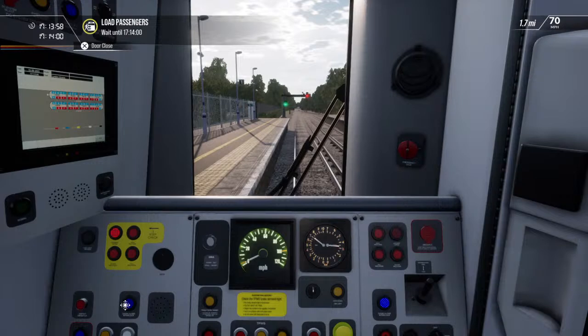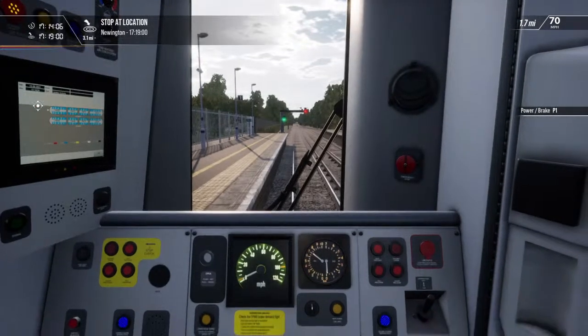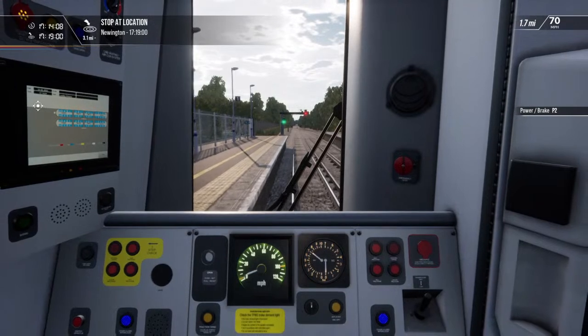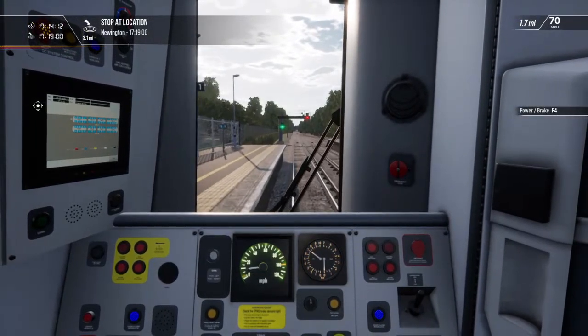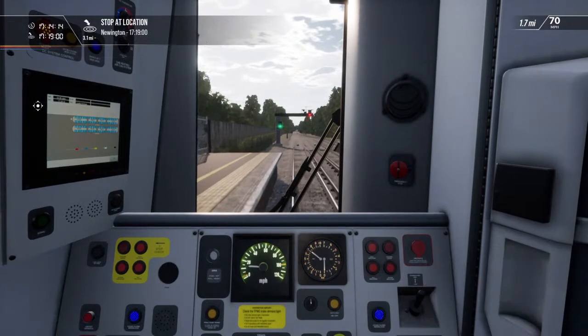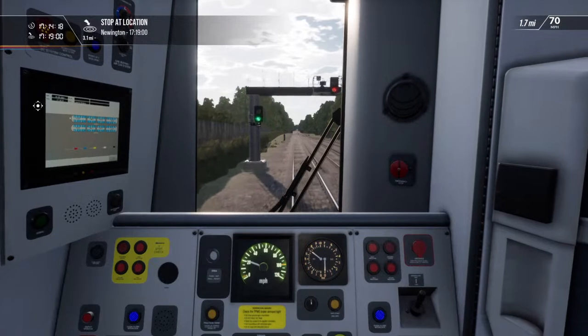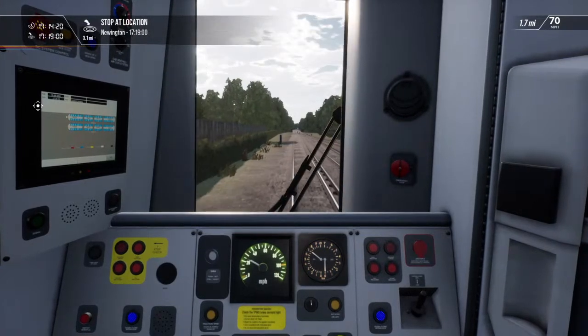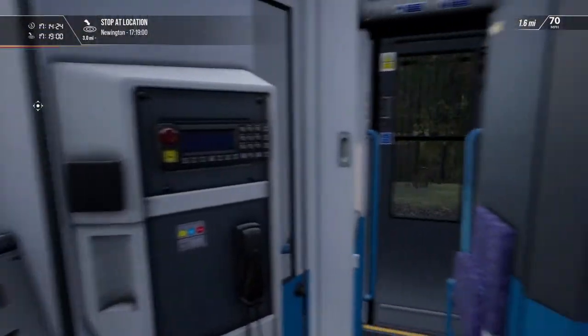Closed up. It's about 6 or 7 seconds I think for the doors to close, and you can see on the screen up here the lights all turn blue, so you know straight away when they've changed. Still on the 90 section of the line. All is well.